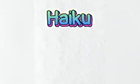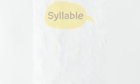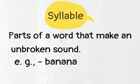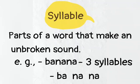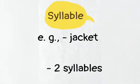But before that, we need to understand the element syllable. What is a syllable? The parts of a word that make a complete sound is called a syllable. For example, the word banana has 3 syllables, meaning 3 complete sounds. Ba, na, na. The word jacket has 2 syllables, as there are 2 sounds that complete the word. Jack, kit.